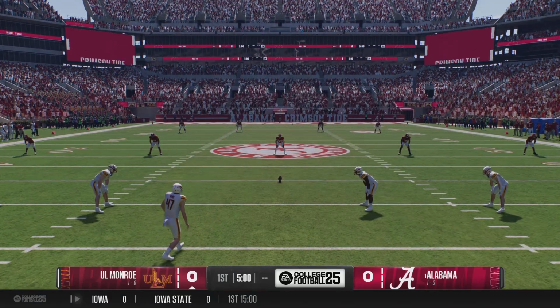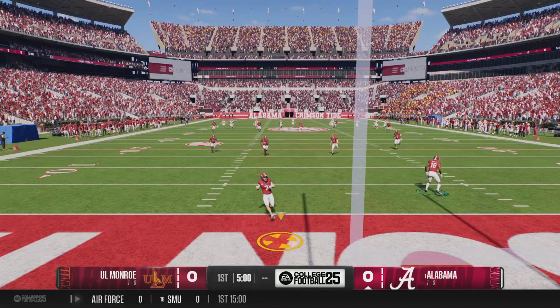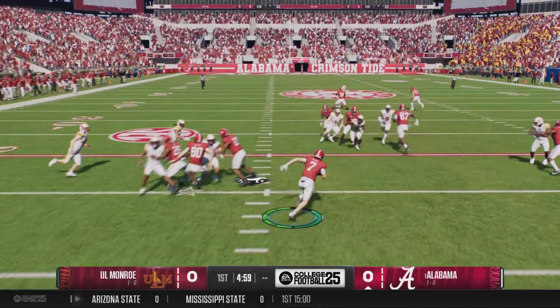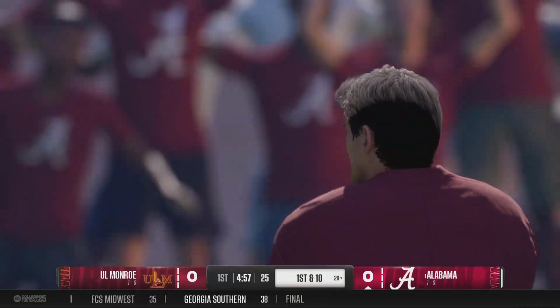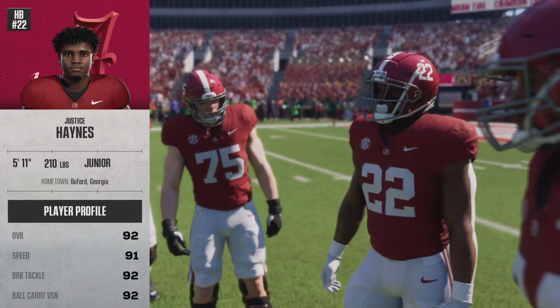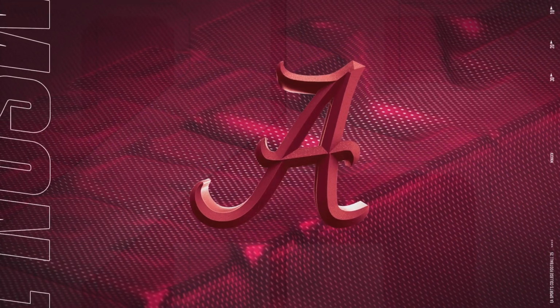And the Warhawks will put the leather to it to kick us off. Fielded in the end zone, it's Adams. He was hoping for something a little more dynamic, but they get him on the ground at the 20. So the Alabama Crimson Tide offense will take the field for the first possession of this game.